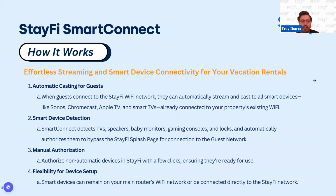Next is StayFi's SmartConnect. So this is more of a background feature that we definitely announced, but not everyone necessarily knows about. And what it does is it makes it so that your smart devices are going to be able to automatically connect to the Wi-Fi. So automatic casting for guests.